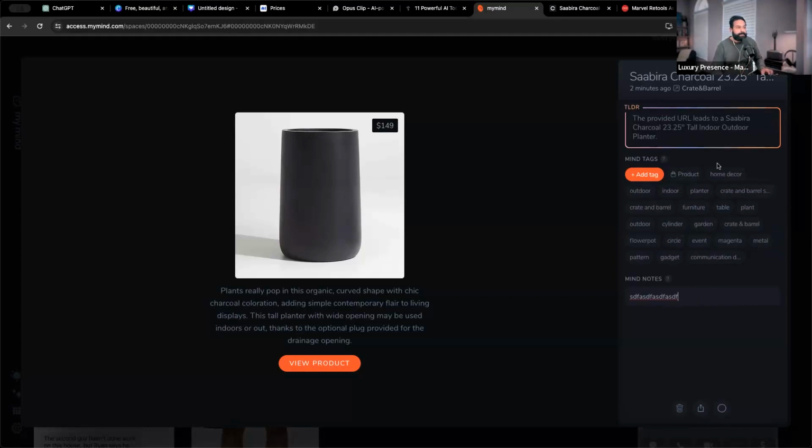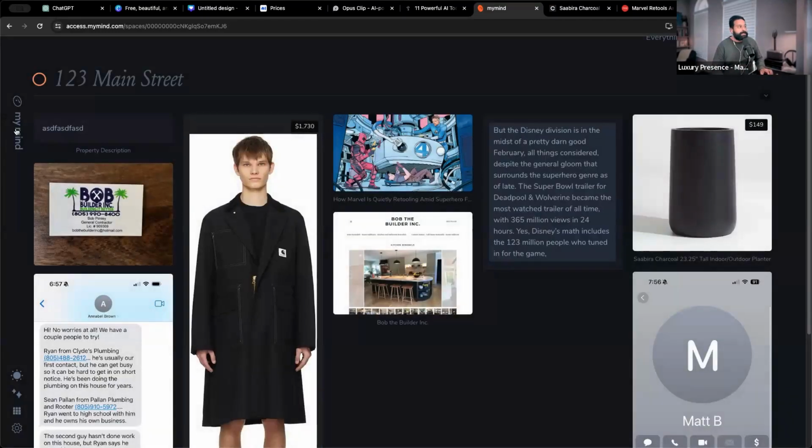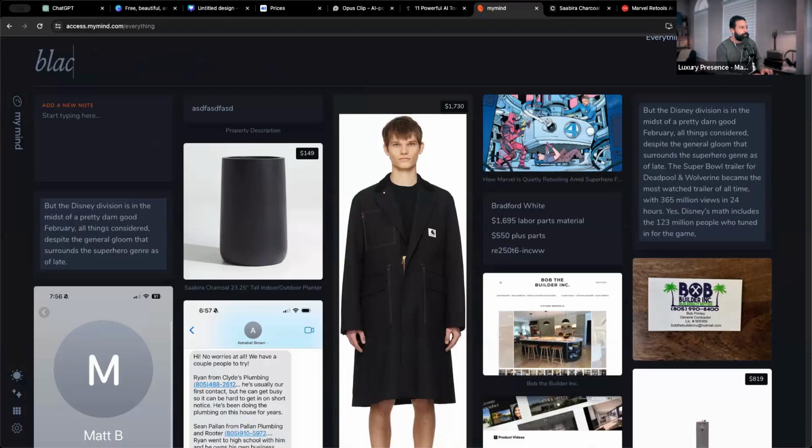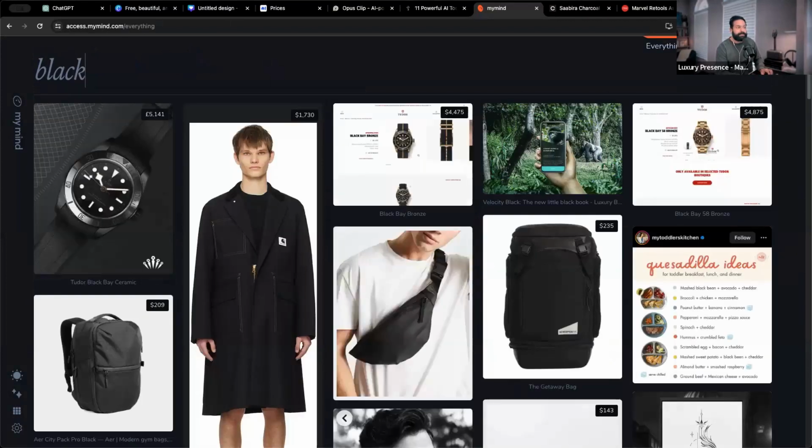This is a tool, it's exactly how your mind works. But the main thing is, once everything's in here and it's a dumping ground and you haven't organized anything, the benefit of this tool is how quickly you can find something if you're looking for it. So let's just type in black. It's giving me everything that I've saved that has black in it or the word black. It will read handwritten notes. It will analyze what's in the image and pull out things from it.